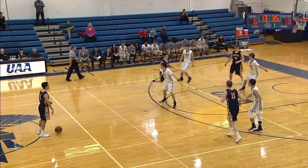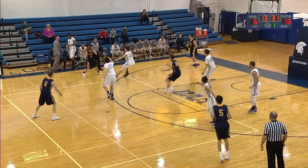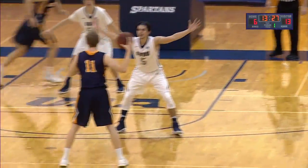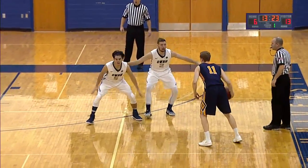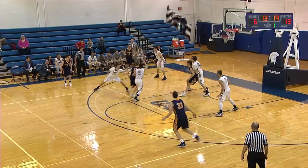And as you can tell, the Spartans going very, very small. 3 guards and really 2 forwards without a true center. This is a Spartans team that really needs to get some more ball movement and get more player movement defensively. Just trying to get a little bit more active with that smaller size.